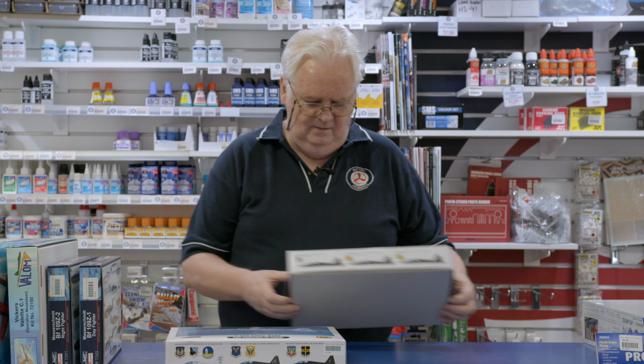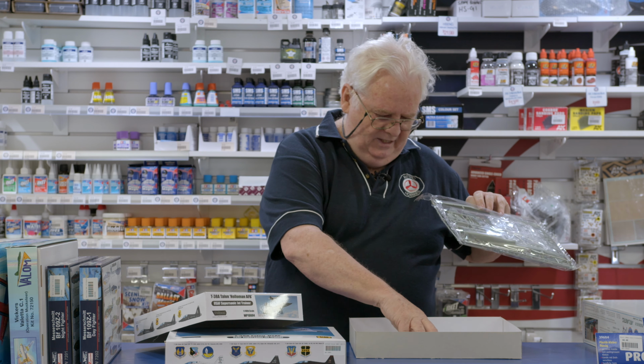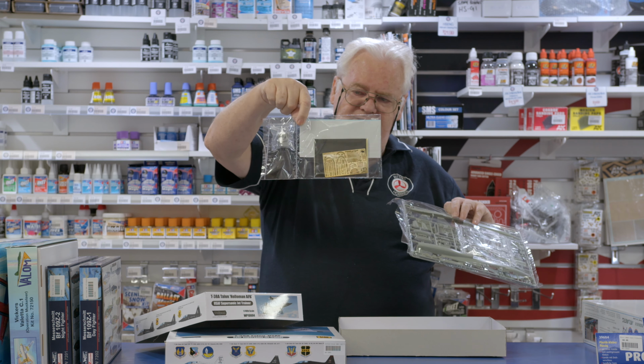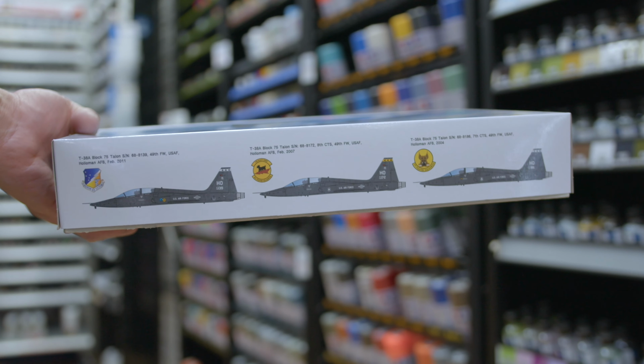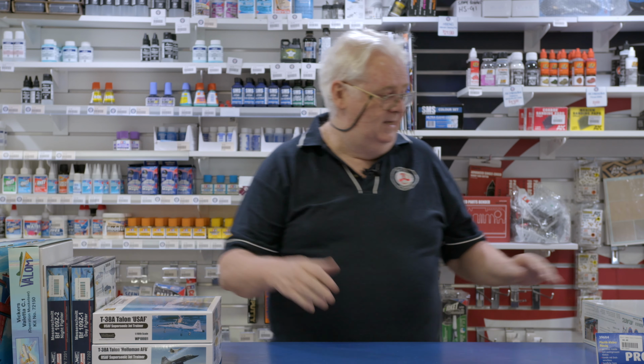This is the Premium Edition kit, I think. Yeah, this one's got etched metal in it, and it's also got a set of resin seats to go with it. So this just takes it up that next step. So these are pretty good. Yeah, so there's two different versions of that, so that's pretty cool.